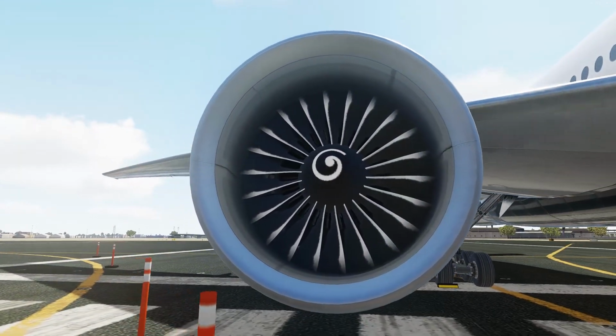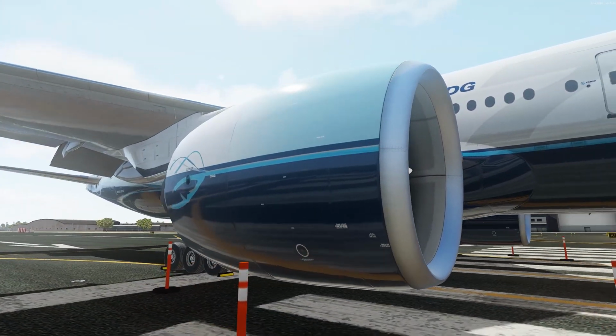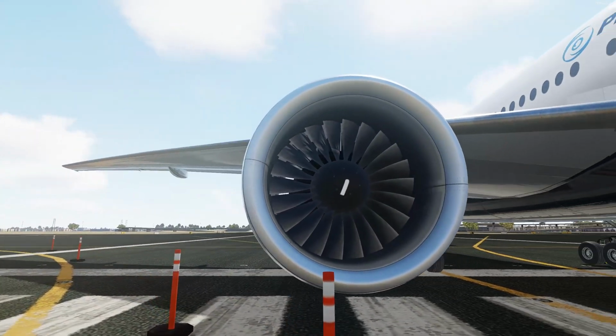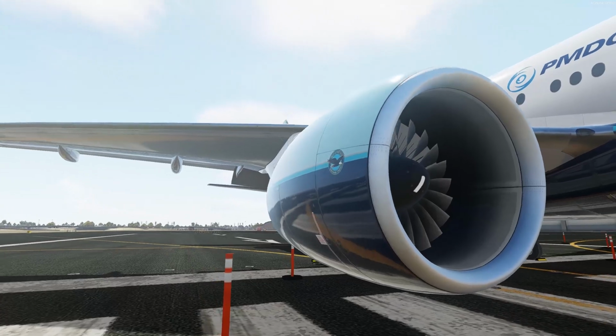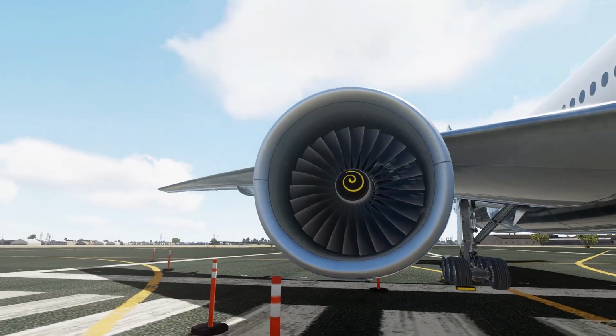Looking at the different engine models now, here's the GE one, which I think is the best modeled of all of them. Now the Pratt & Whitney, which I think is the worst modeled of all of them, but I'm not an expert. And finally the Rolls-Royce model, which is pretty well modeled, to be fair.